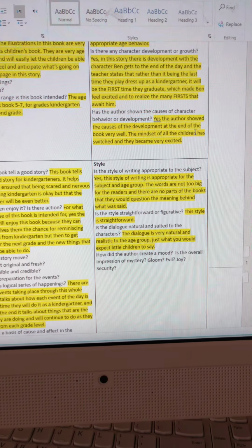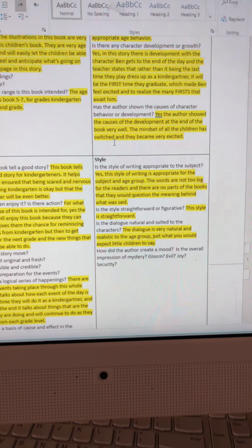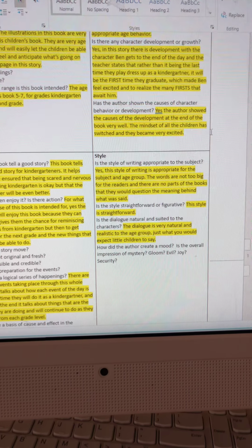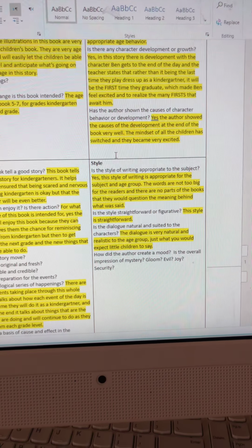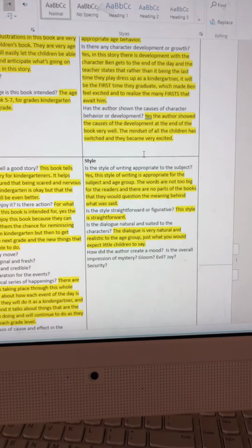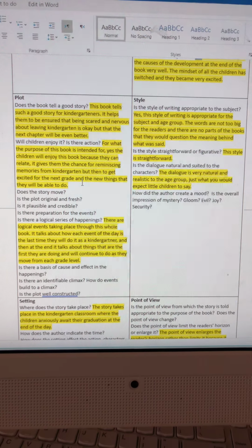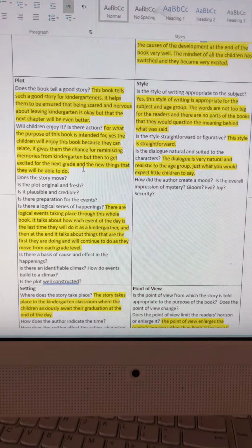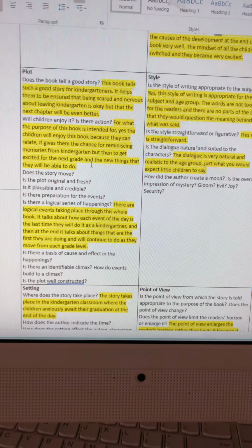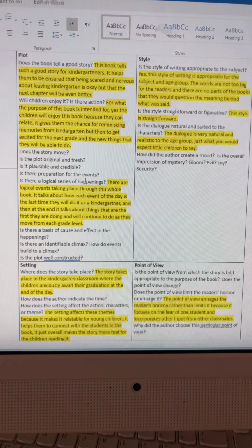The author did show the causes of development at the end of the book very well. The mindset of all the children is switched, from the children that were sad and scared, and they all became very excited. The plot tells such a good story for kindergartners. It helps ensure them that being scared and nervous about leaving kindergarten is okay, but that the next chapter will be even better.